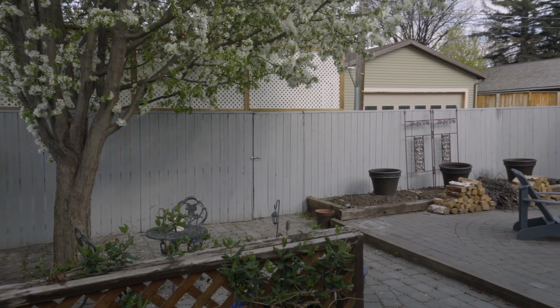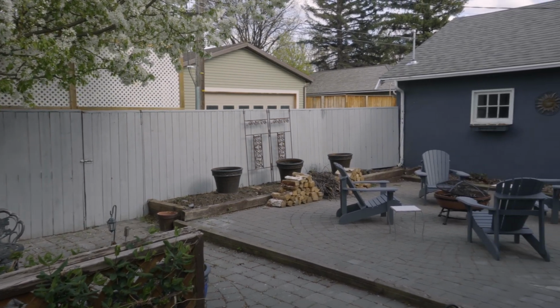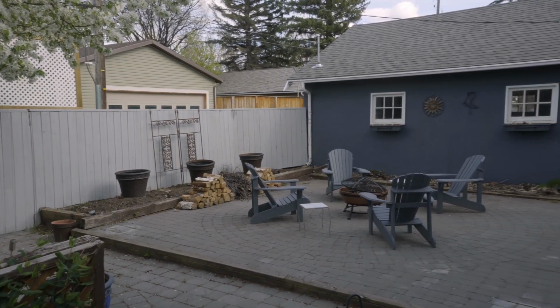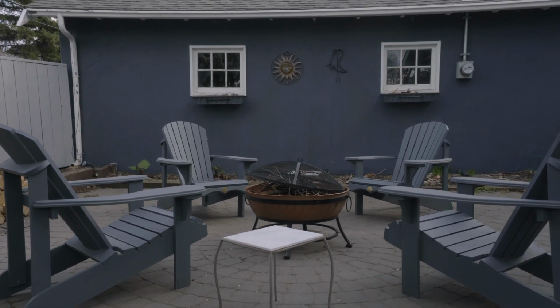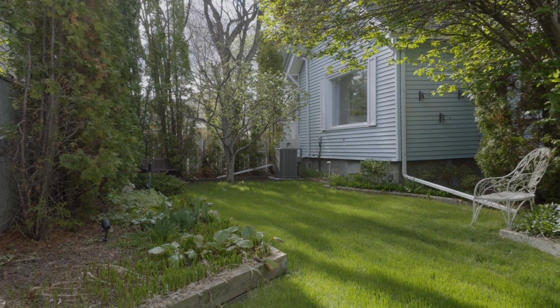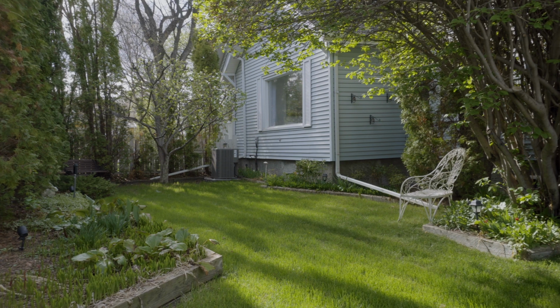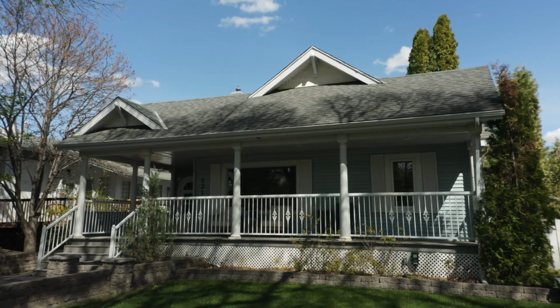An oversized garage and 4 different sitting areas in your outdoor space, which doesn't include your front veranda, all surrounded by the charm of mature trees that make living inside or out an absolute pleasure in this home. If ever there was a home you could only dream about, this is it. Welcome home.